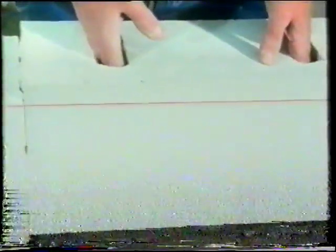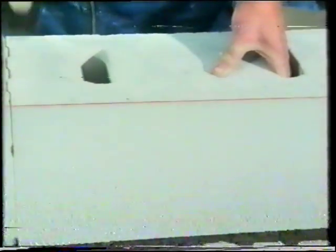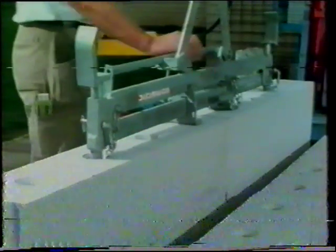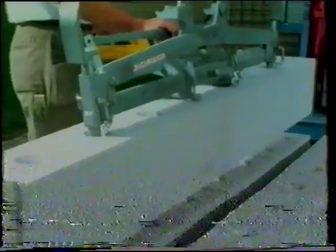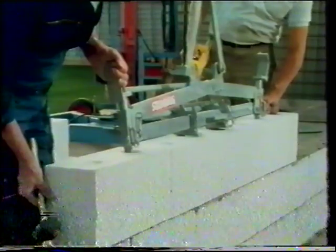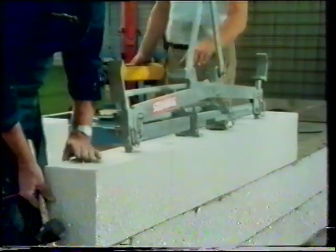The mortise and tenon system means that the side joints can remain dry. A brick fork makes it easy to lay several large blocks at once. The heavy blocks offer excellent sound absorption in internal and external walls.